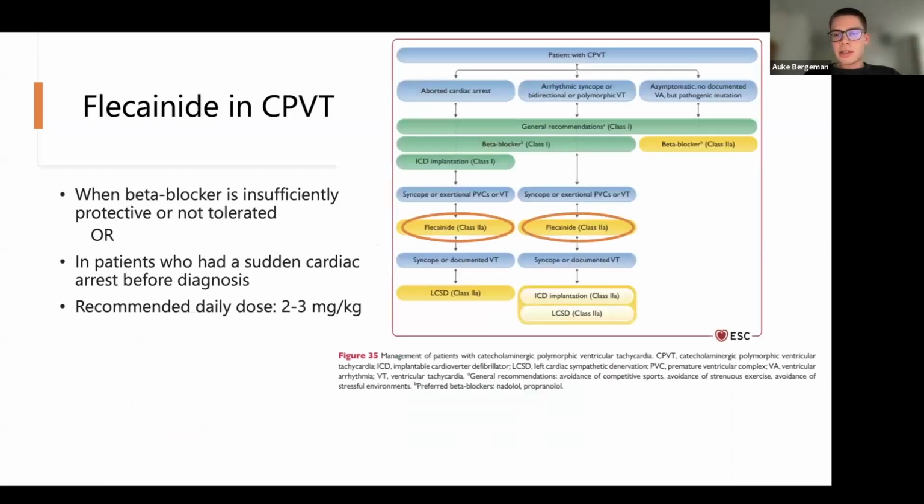So what do the guidelines say about flecainide? Flecainide is a class 2A indication, so it should be considered in patients with CPVT, and they recommend to give flecainide after a beta blocker, plus the general recommendations are proven to be insufficient. So a patient still has ventricular arrhythmia on the exercise stress test, or they are still symptomatic. If you give flecainide, the daily dose should usually be between 2 or 3 milligrams per kilogram.